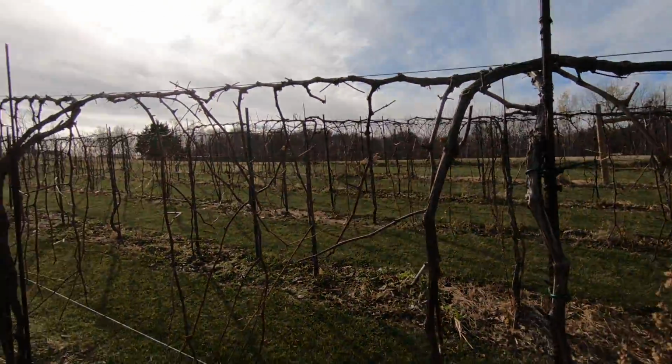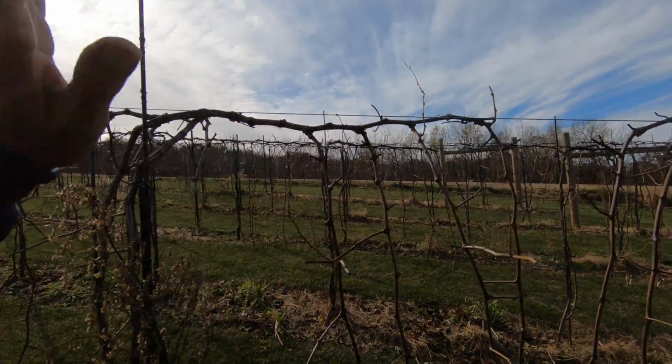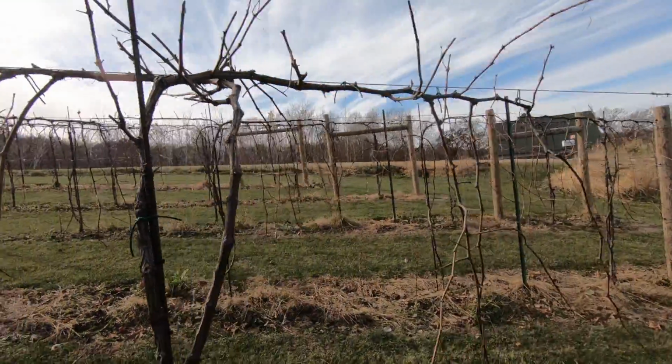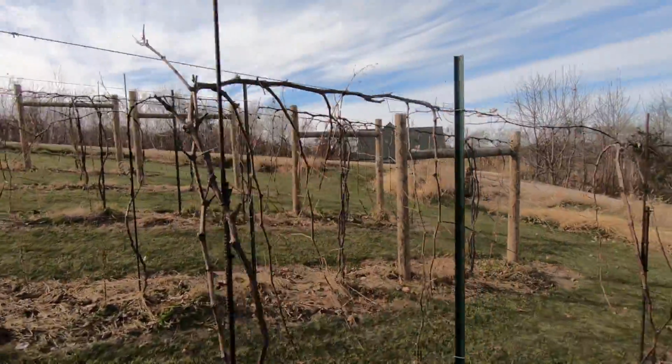It's kind of lonely in the vineyard this time of year. I like it when it's full of leaves and you can't see the road and stuff. But we'll get that again in the spring.